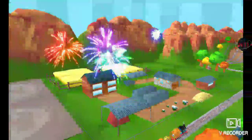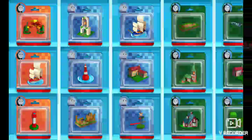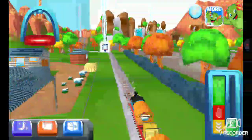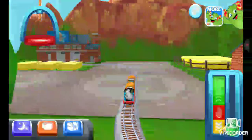Don't do it! Choose a new toy! It's super easy to find a new toy. Just look for the beam of light. Guess we're gonna get this one right now!